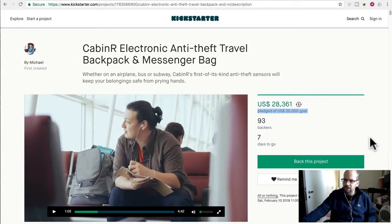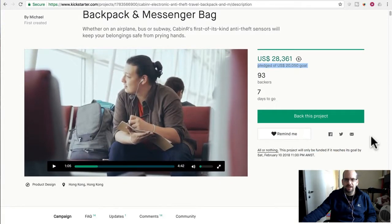And for those of you considering jumping in on this one, just be forewarned that there may be a viability issue. Hong Kong is actually pretty cheap to produce bags. Just go across the border and get the bags done. But I would be much more confident if this was over $100,000. If this was in the $100,000 range, I would say it was much more likely to be successful. At this price, you're taking a little bit of risk.